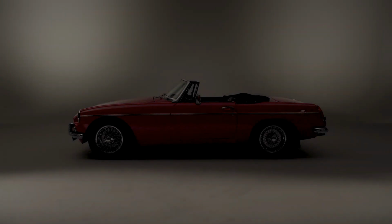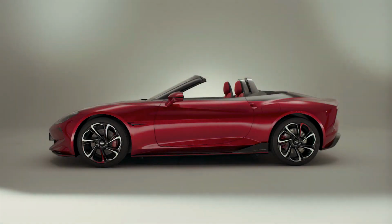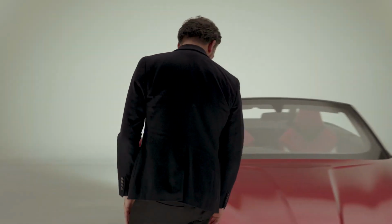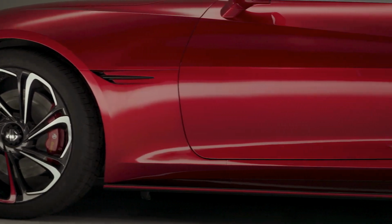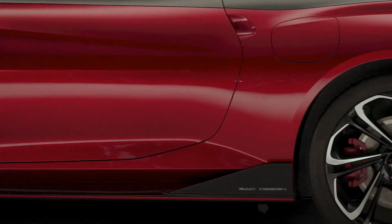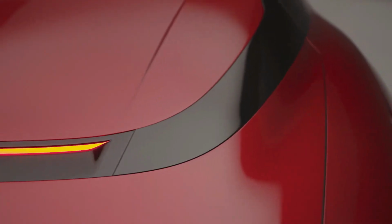So that's all you need to know about the Cyberster, but will it be successful? Well, certainly the best thing about the Cyberster is the lack of EV Roadsters that are currently on the market. Really, the only other option buyers would have is the original Tesla Roadster, which is rare to begin with and 15 years old now. If the Cyberster is delivered on time a year from now, it could face some competition, but there are very few EV Roadsters that we know could come to market soon, and none of them are anywhere near the price point of the Cyberster.